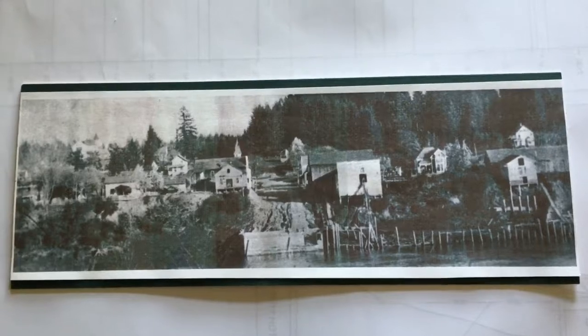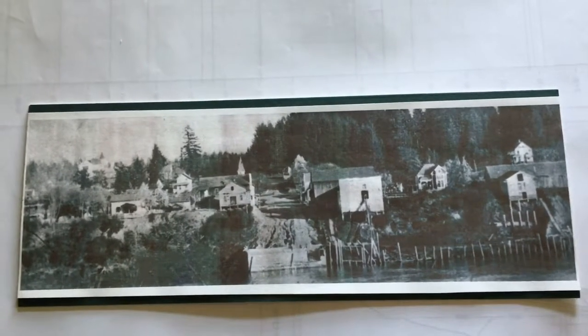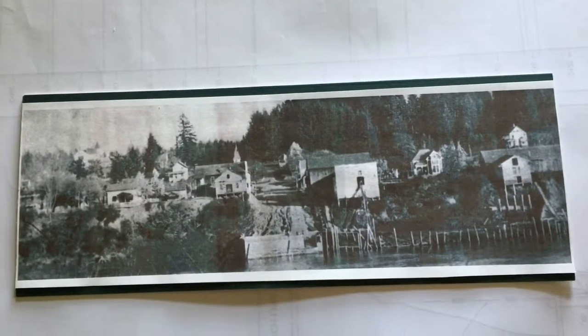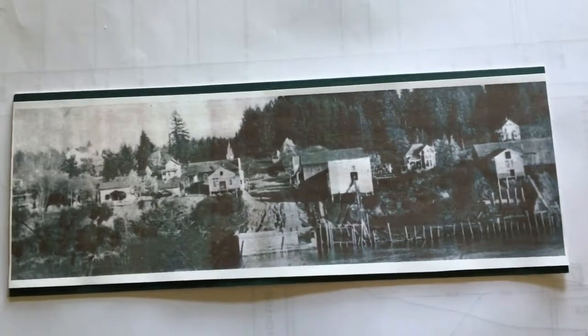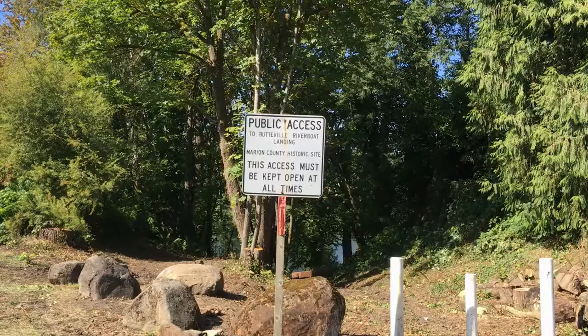Above the docks and wharves and warehouses, you can see the community with its old Victorian homes, a couple of churches. There were 4 general stores, 1 hotel, all the kind of amenities you would expect to see in a pioneer town of that era.